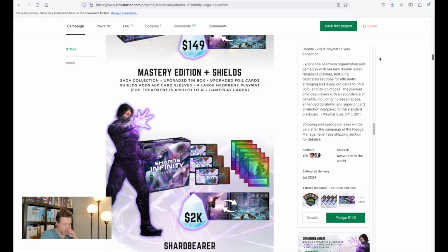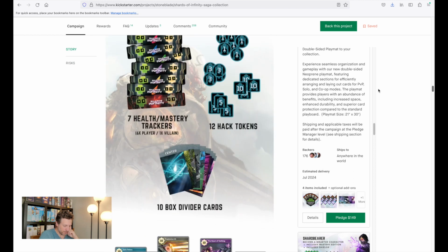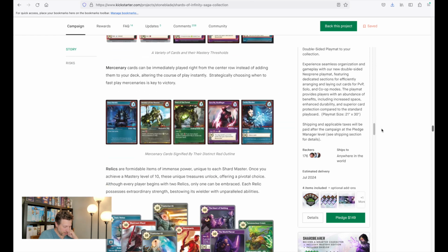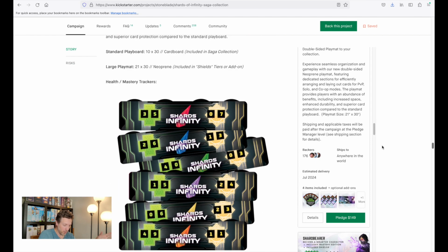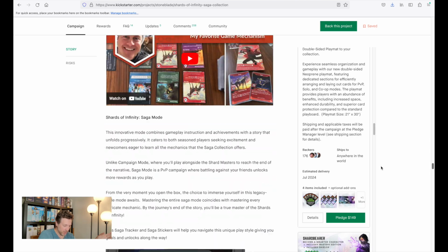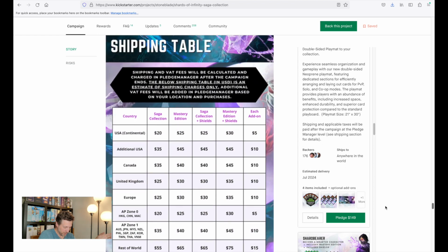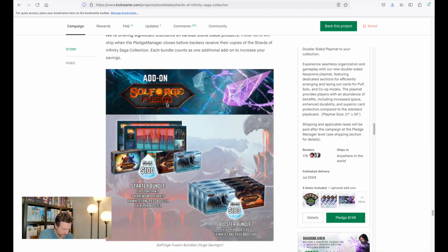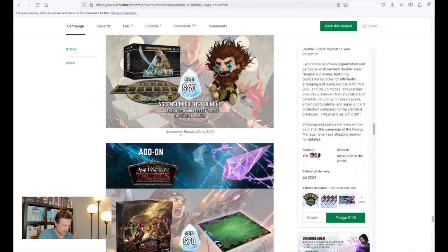And I should mention one last thing here after we go past all of these vanity pledges. If we go down further, they're not really listed as add-ons per se, but they are other games by Stoneblade Entertainment that are going to be available in the Pledge Manager that you can pick up there. So this doesn't really relate to Shards of Infinity itself. See, there's the shipping table if you're interested in this. Every additional item that you add on is also going to be an additional $5. Okay, so if you're interested in Soulforge Fusion or Ascension Tactics, these are all things that you'll be able to add on in the Pledge Manager.